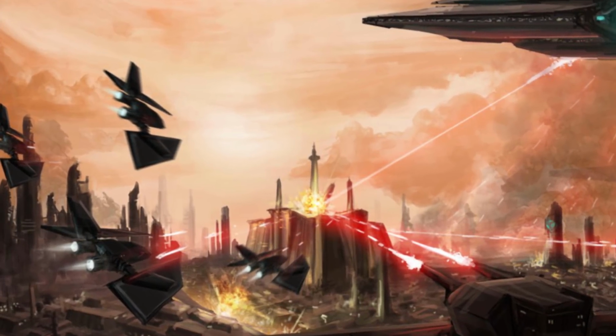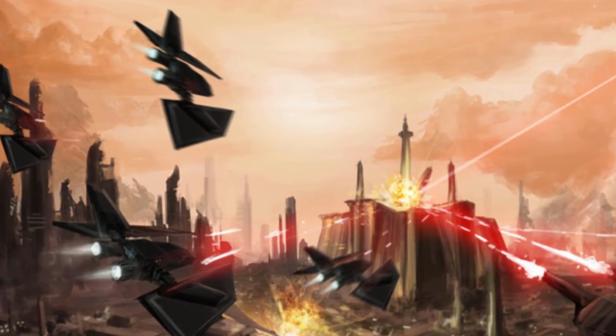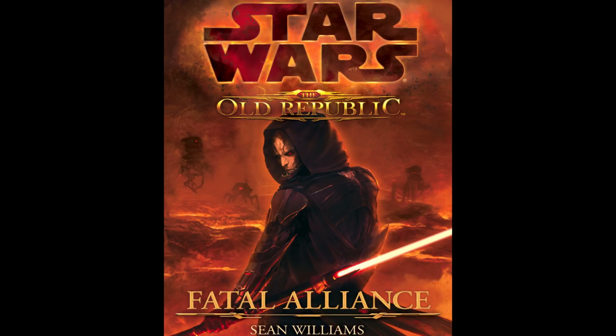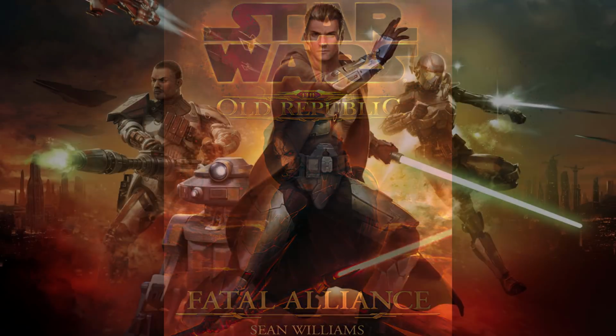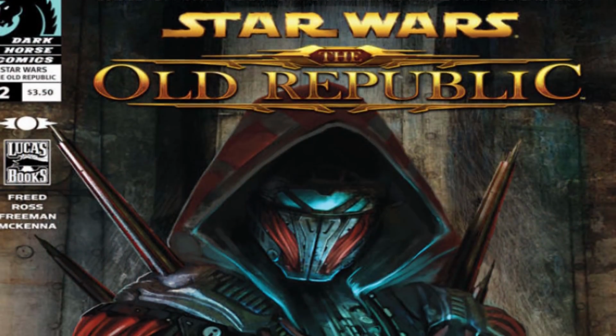But that's it for the Mark IV Supremacy-class starfighter, and the only cool behind-the-scenes facts is that this ship's first appearance was in the Old Republic Fatal Alliance book, but is most known for being in the Star Wars Old Republic video game, while also being in the Old Republic The Lost Sons comic series.